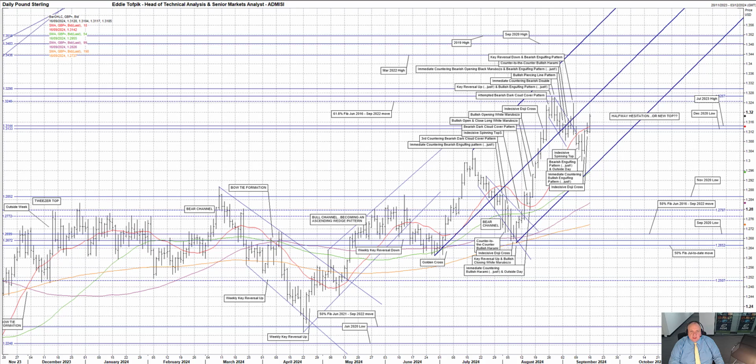Cable, aka sterling against the US dollar. An indecisive doji cross on Friday after the previous session's immediate countering bullish engulfing pattern. Prices pushed up over the congestion from the December 2020 low at 131.33, as well as the July 2023 high at 131.43, but failed to close over either, ending up roughly where they started. Below we have the July high at 130.44. Overall, prices are in between the overhead dark blue middle line, currently 132.44, and a dark blue lower line below, currently at 129.63, and that's of the bullish Andrews pitchfork for the late June to early August move.